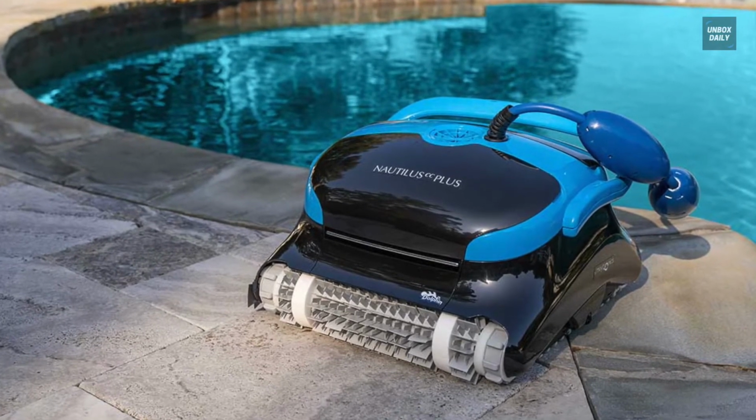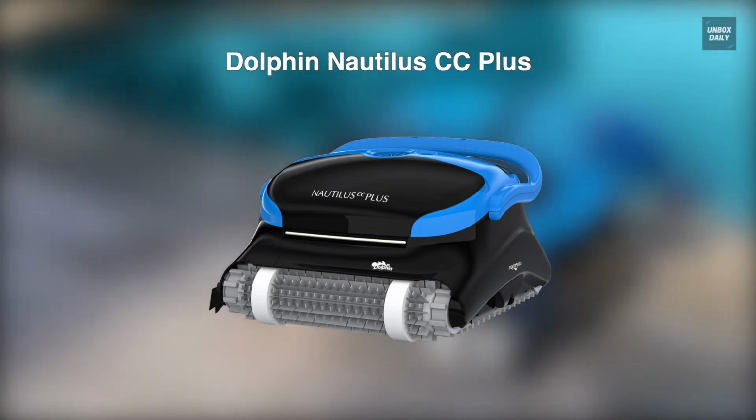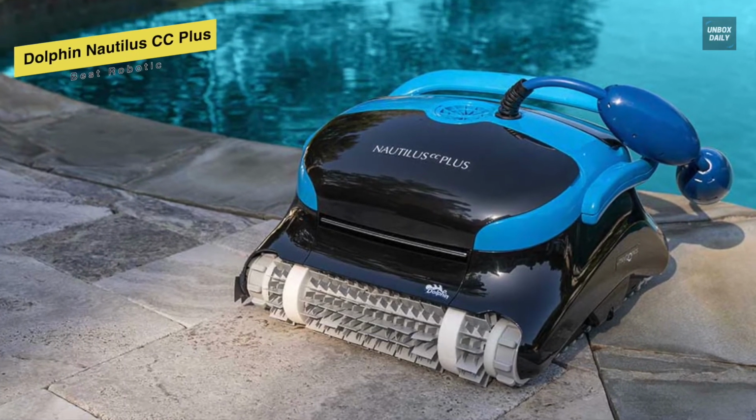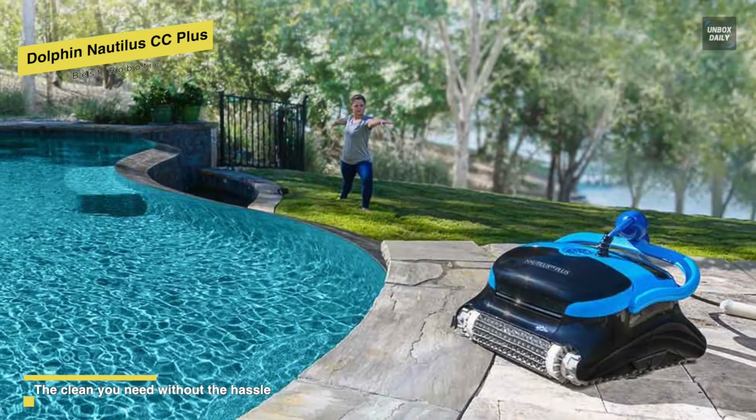Best robotic, Dolphin Nautilus CC Plus. Another popular robotic model that is slightly less expensive is the Dolphin Nautilus CC Plus. It could be used in both in-ground and above-ground pools, up to 50 feet long. It will clean your pool in less than 2 hours.